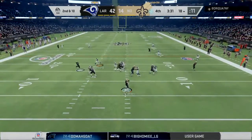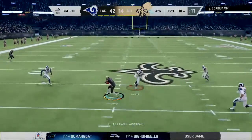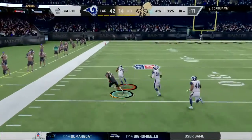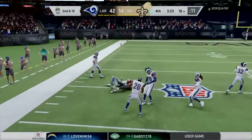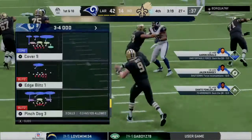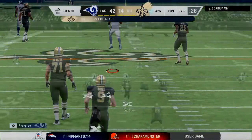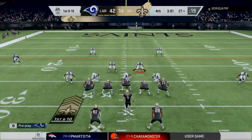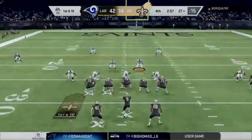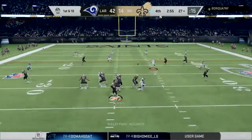Throwing now is Brees. Again has it, complete. And they finally do get him, but not before he reaches the 27. A big-time play there for New Orleans. 56 yards. So that changes things in a big way.